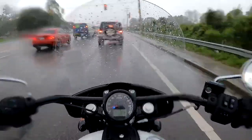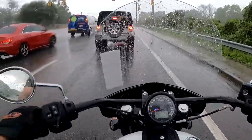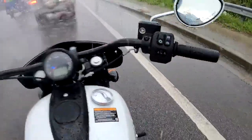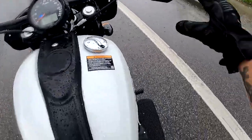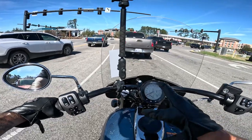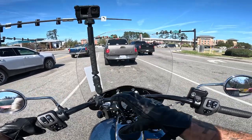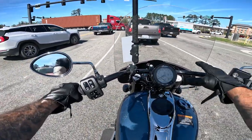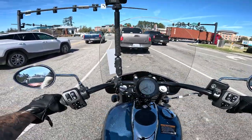It's got an old school air-cooled motor that produces a lot of low-end torque, right? Of course, it's got LEDs, it's got ABS, things like that, but when it comes down to it, it's one of the modern old school bikes, and this is what brings it up to date, right? Again, these bars are swept back perfectly.